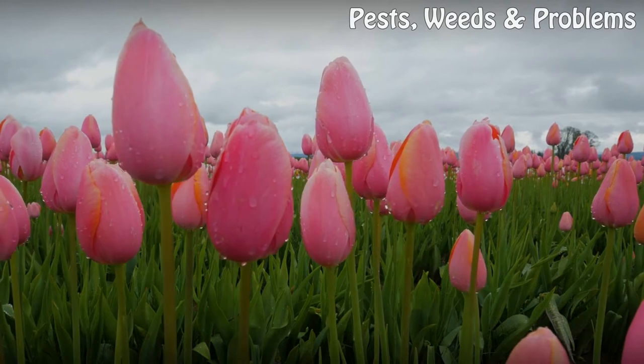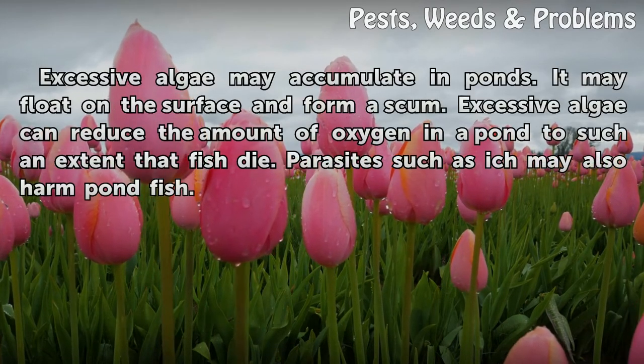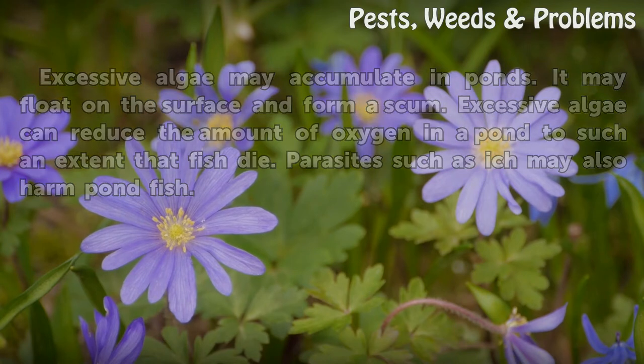Pond problems. Excessive algae may accumulate in ponds. It may float on the surface and form a scum. Excessive algae can reduce the amount of oxygen in a pond to such an extent that fish die. Parasites such as algae may also harm pond fish.